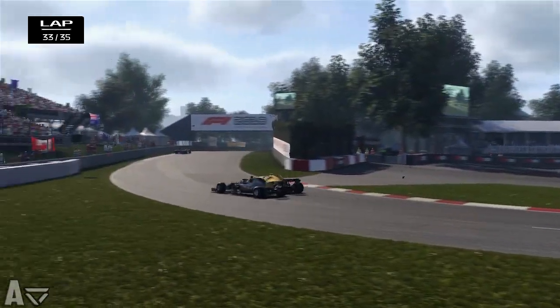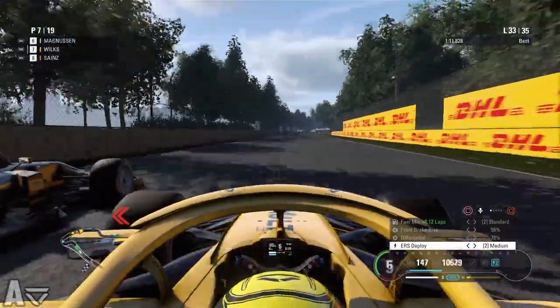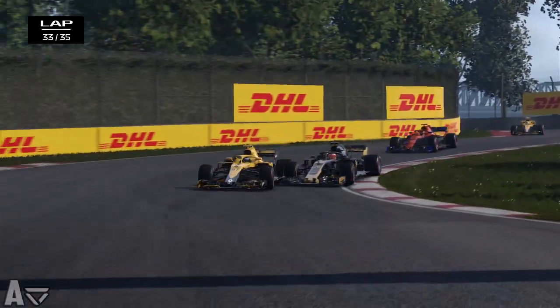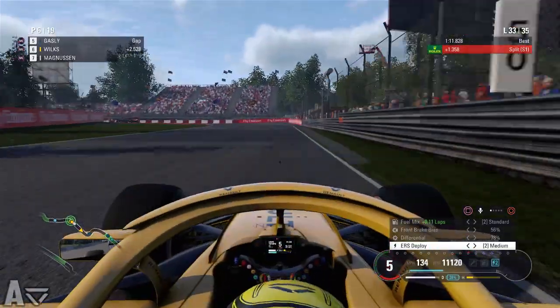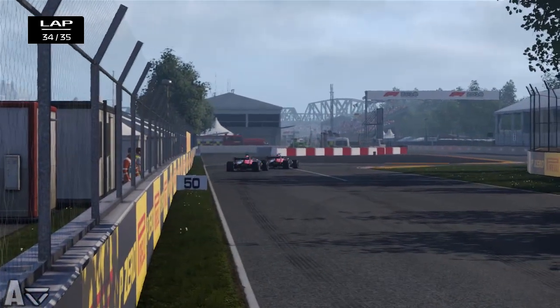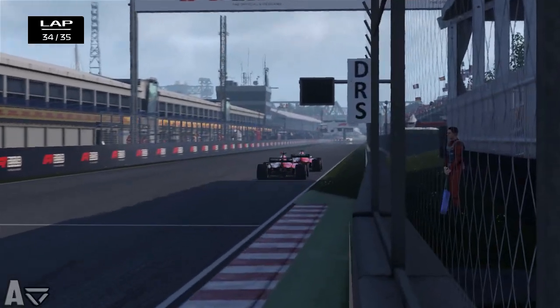I'm going to be side by side with Magnussen into the rest of the circuit, and as we come to the first chicane, Magnussen's going to have the outside line, but we're going to just brake a little bit later, and there's a bit of contact there as Magnussen tries to hold it out, but we get up into P6, and what a battle that was between the two of us. Absolutely fantastic racing, and now we go to the front of the pack.